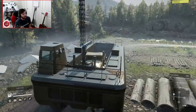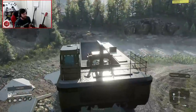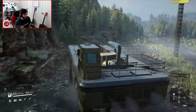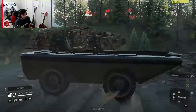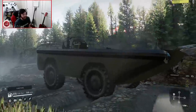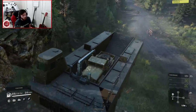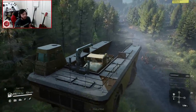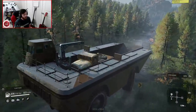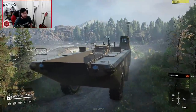Now, the dips obstacle, I'm sure it would be fine. I don't really think it has any issues at all with that, but just for the sake of testing, I'm going to see. Wow. The tires in relation to the dips obstacle are just so incredibly massive that it doesn't even notice it's there. They're literally like bumps in the road to this thing. They're not dips, they're bumps.